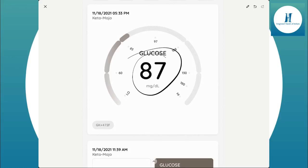So at an 87, that's really good. I just don't want to see it drop below 70 now, because that would mean that my insulin is too high, and that takes my blood sugar down too low. So if I couldn't regulate my blood sugar to be between 75 and 85 fasting.